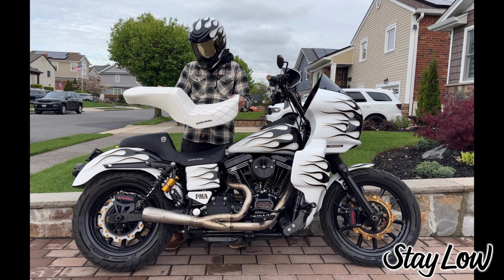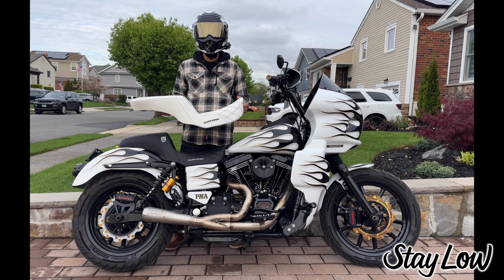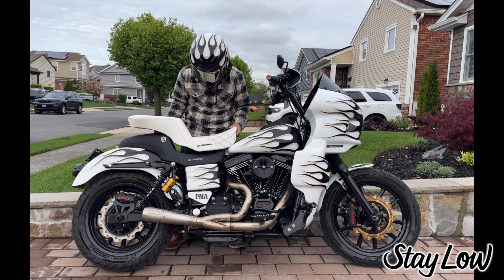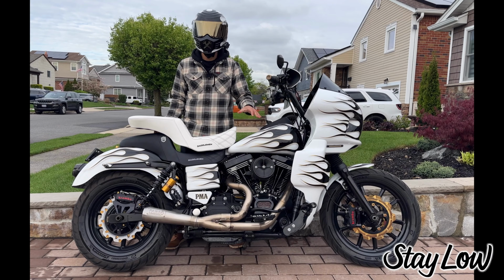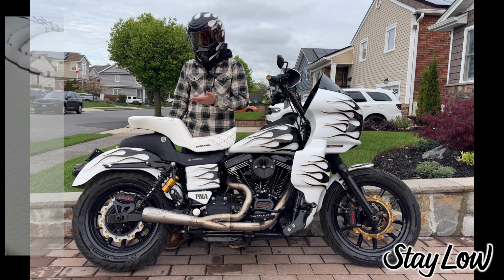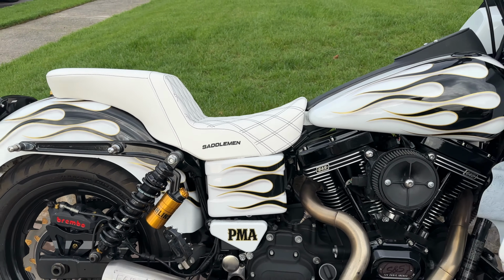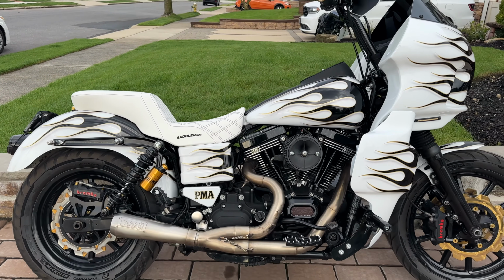I've always wanted a white seat. I like the way that white seats look, especially on black bikes. I don't know how it's gonna look on my bike, just given how much white is already on there, but I was like, you know, the seats that they make are beautiful. I really think the white seats that they make are beautiful, especially this one with that black stitching. So we went with this.